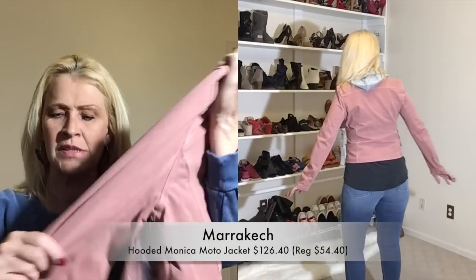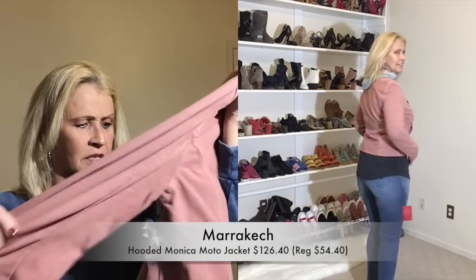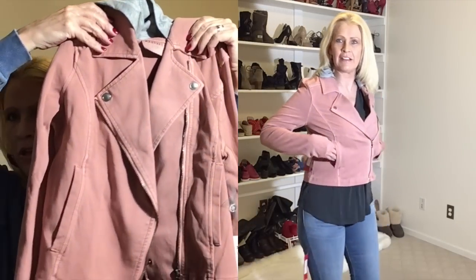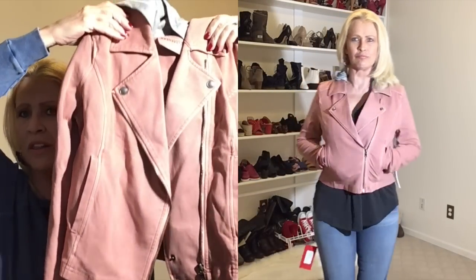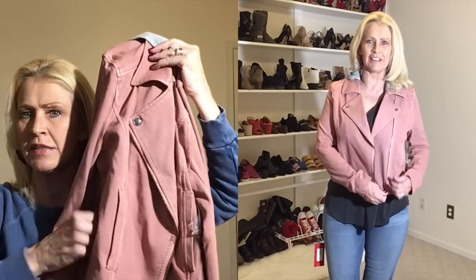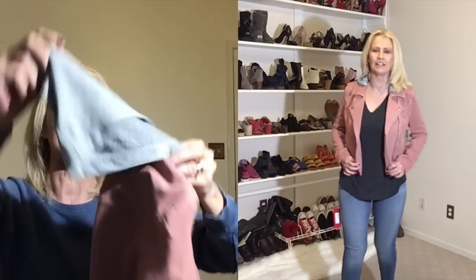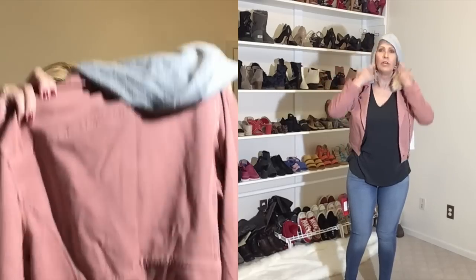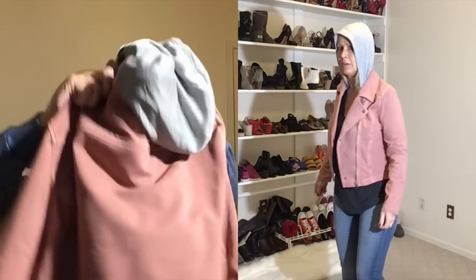It's almost like a denim jacket with a lot of stretch in it. I guess it's a moto, which is not really my favorite look. A bomber, short length. We do have pockets here, but I like the detail of this hood. This hood is pretty thin. Let's see if it's detachable. Yeah, it's detachable. It buttons off. So we'll see how that looks on.